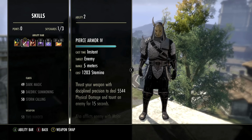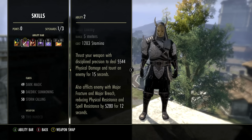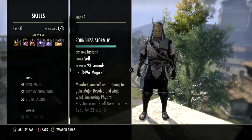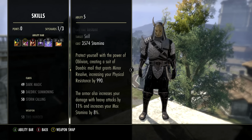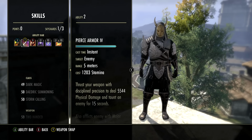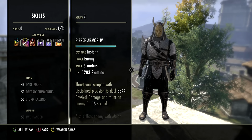Our Y is our main DPS ability, and it's Pierce Armor. It's a decent DPS ability. Affects them with major fracture and major breach. There is another morph that gives you minor resolve, but since we're running Bound Armor, we're gonna go with Pierce Armor because they won't stack. So if you're not a Sorcerer, I would recommend using the other morph. I think it's Ransack instead of Pierce Armor.